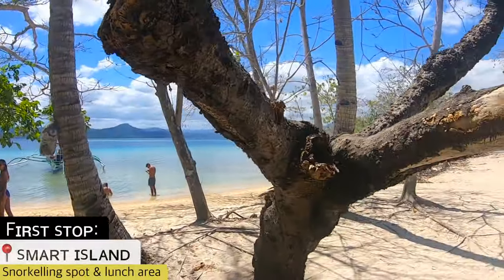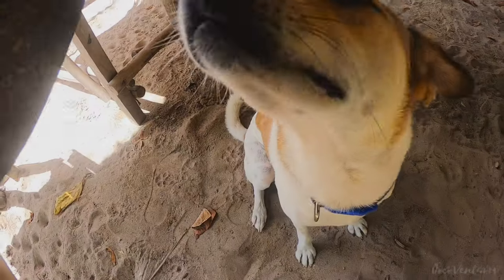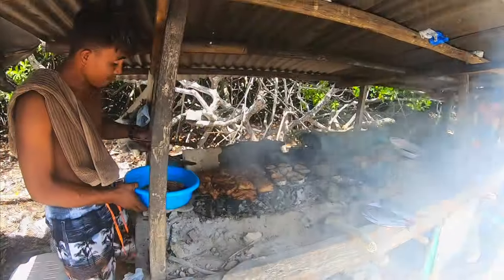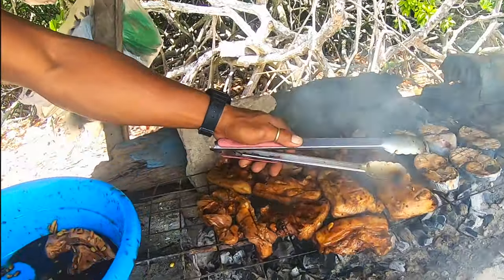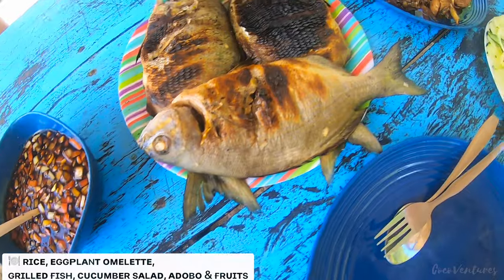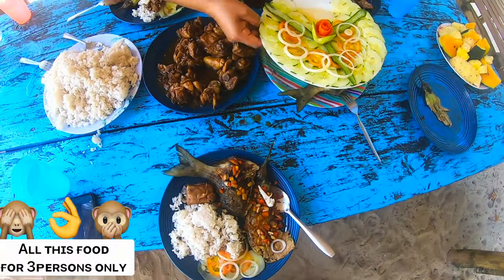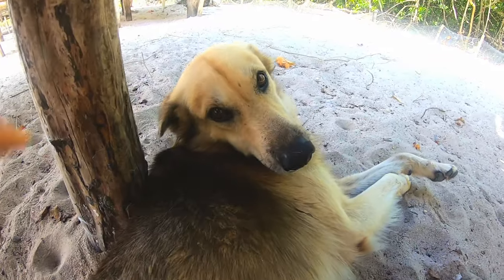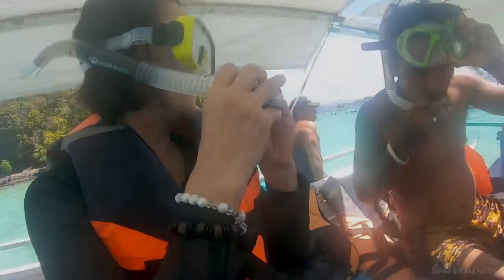First stop, Smart Island. We had rice, eggplant omelette, fish, some cucumber salad, adobo, and some fruits. On to our second spot, Maxima Island. Snorkeling time!